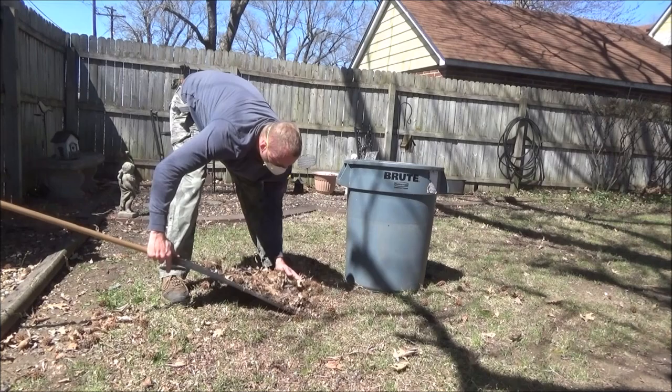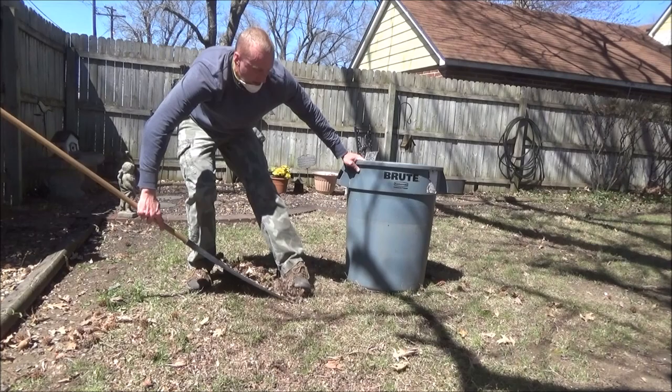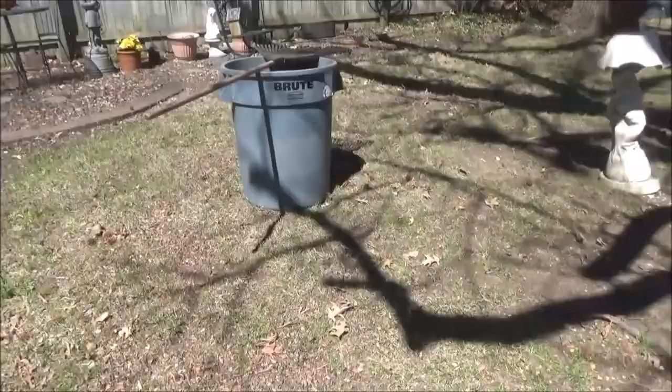This yard is pretty jacked up. As far as grass growing, nah, way too many trees. I mean, there are four giant trees right here. Look at that. I'll even pick them up with my hand. There's one can. Things are getting better.